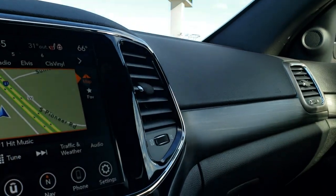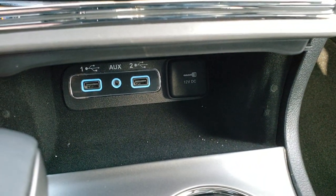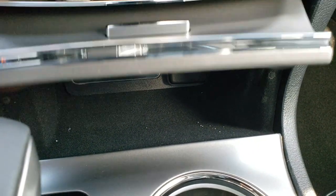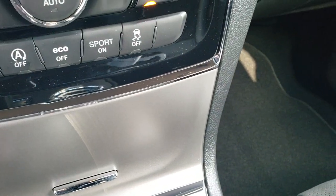Those are hooked up to the radio. Two USBs and an AUX jack plus a 12 volt in there. They don't do the SD card anymore.